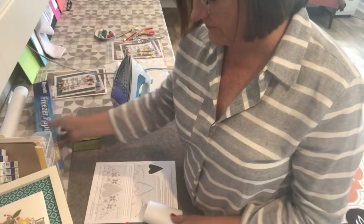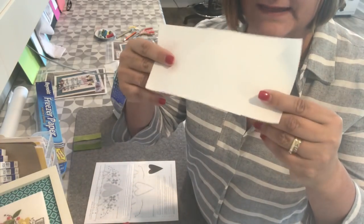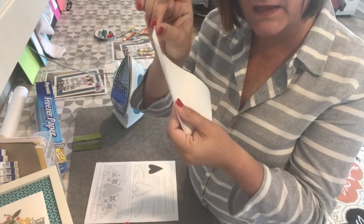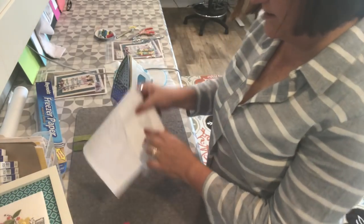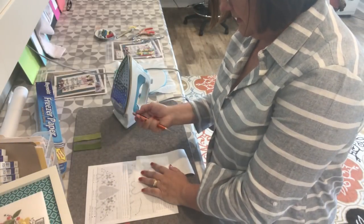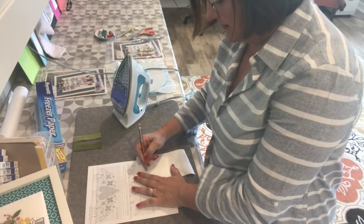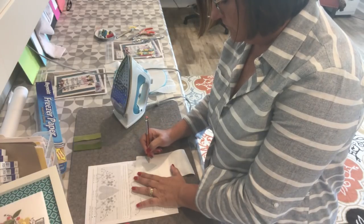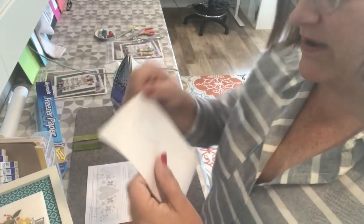So I grab a piece of freezer paper, rip a section off, and you'll notice there's a matte side and a shiny side. It's hard to see. A little bit of shine right there. So I'm going to put shiny side down onto my heart, and you can kind of see it through there. That's why I made it nice and dark for you. I'm going to make sure my pen's working, and I am going to trace around that heart. You can see what I did. I traced my heart there.